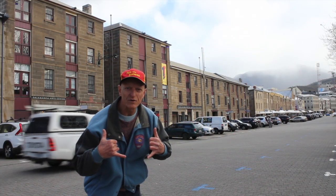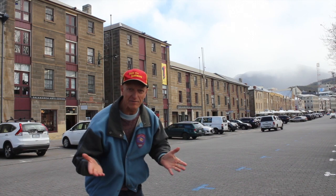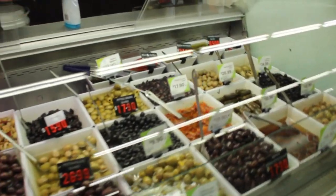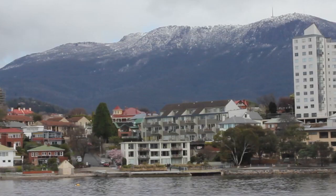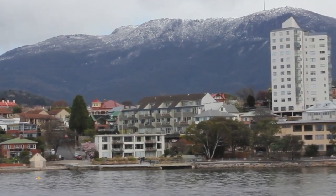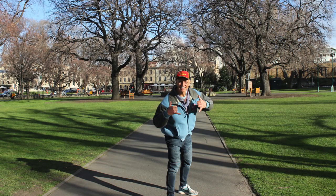Welcome back to Pete the Surfaroo. I'm here in Hobart at Salamanca, the famous place. And of course behind me we've got Mount Wellington. Check it out, it's all pretty cold here, 11 degrees at the moment.